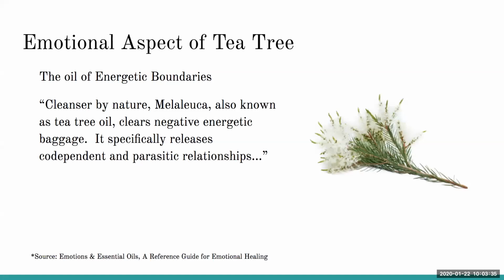This energetic vampirism between organisms violates the law of nature. Melaleuca encourages an individual to connect with people and beings in ways that honor and respect others' agency. It helps individuals recognize parts of themselves that invited and allowed these kinds of relationships to exist in the first place. So basically, this oil is really going to help empower you to patch up those energy leaks and be true to yourself.